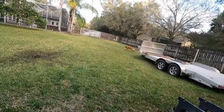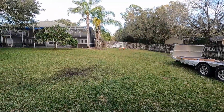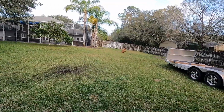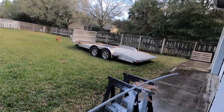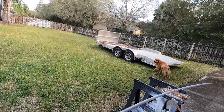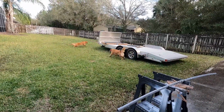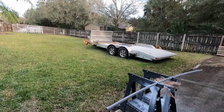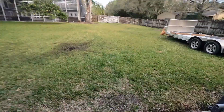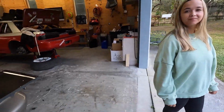You got dogs running around wild. Oh, went down in the dirt. Don't hit the trailer, come on. Oh my goodness. That's not gonna be a forgiving hit if they hit the trailer. It's gonna be a doing. Bronte's out here supervising.